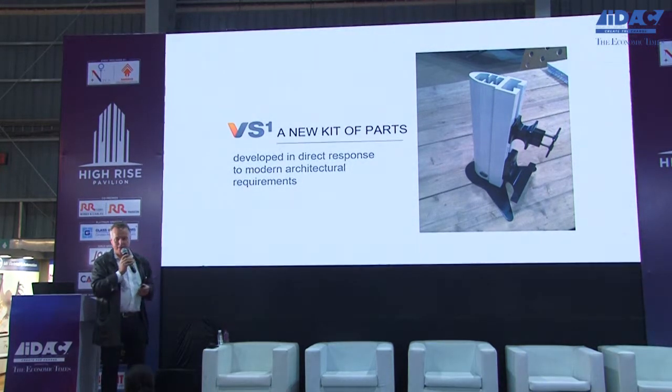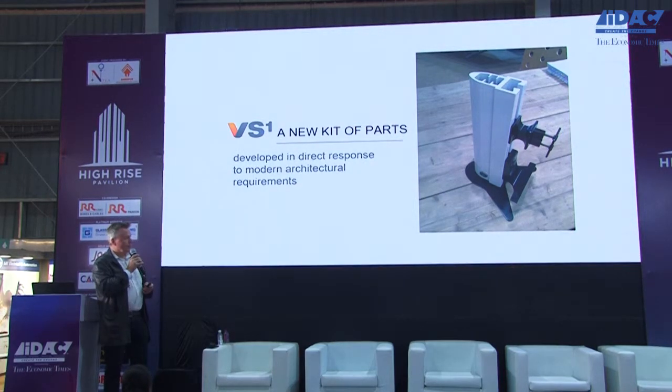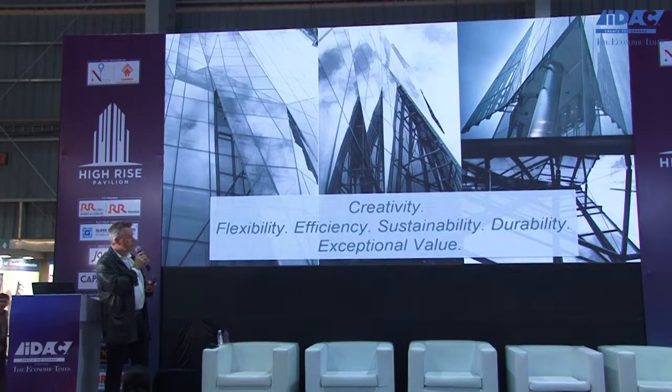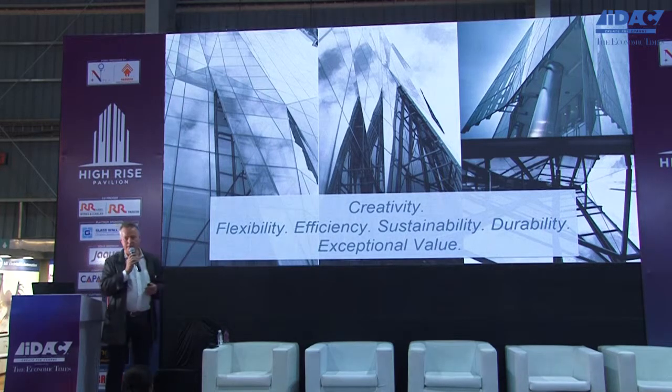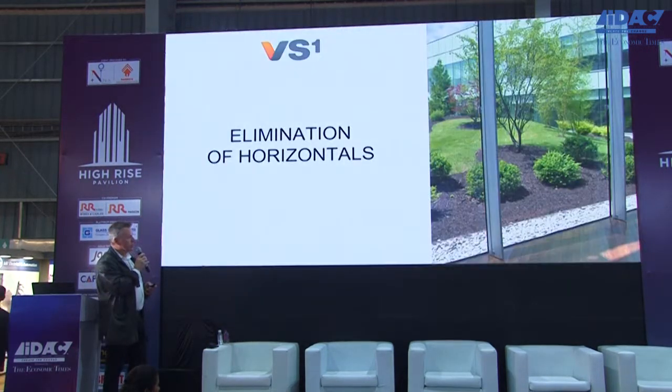And it's different than in 1950 when the original idea of the curtain wall that we all use around the world was developed. Oil was $10 a barrel in 1950, and now it fluctuates up to $100 a barrel. So it's a different world. We endeavored to respond to those questions, and I'll run you through what you get when you use the VS-1 system.